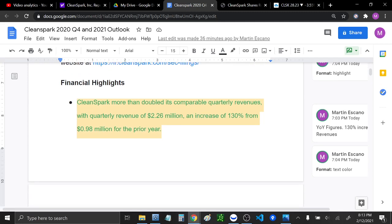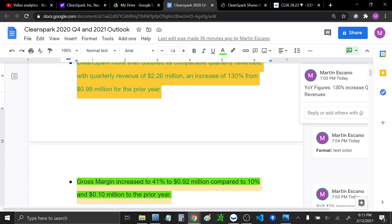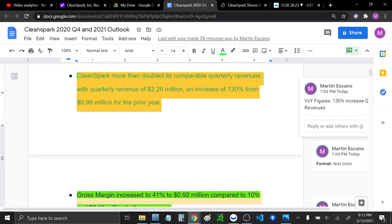So here the year over year figure is an increase of 130%. These are the actual numbers, from 0.98 million to 2.26 million. So that's a great increase.